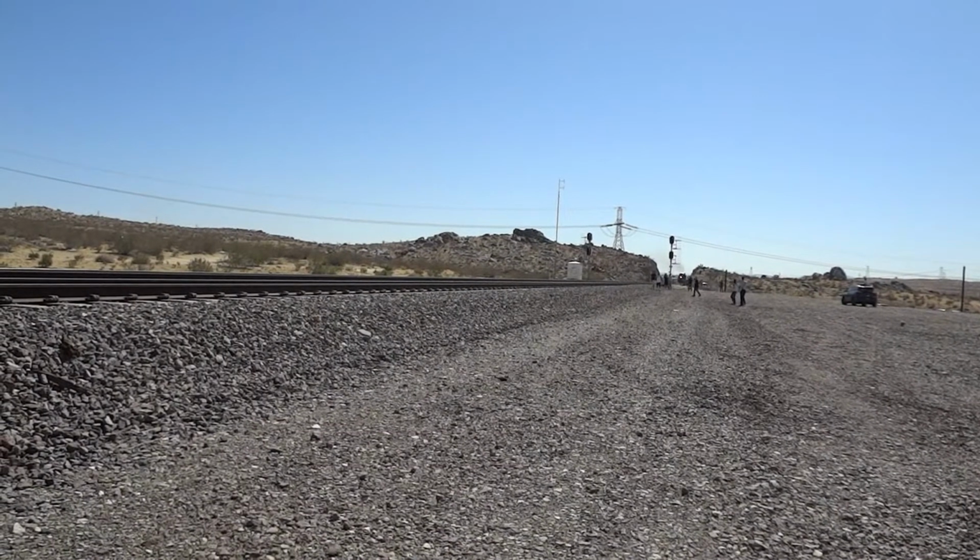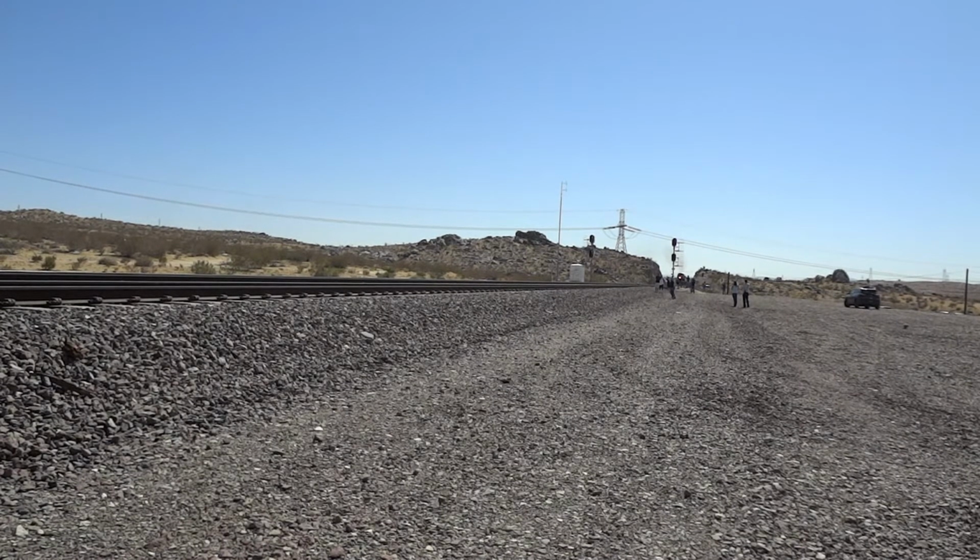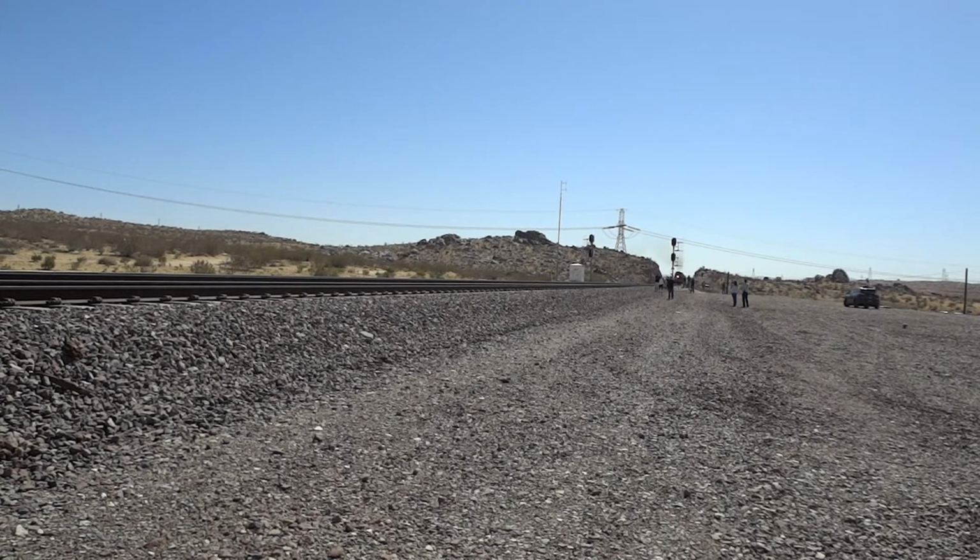After a brief 30-minute servicing stop in Victorville, 4014 is seen picking up speed as the train accelerates out of town while passing the small community of Oro Grande.